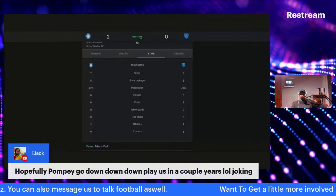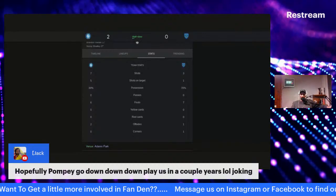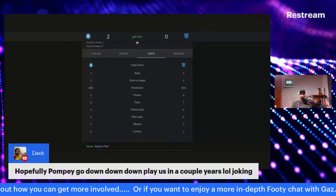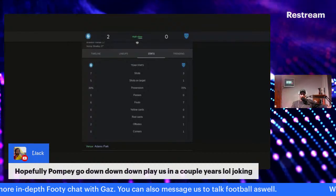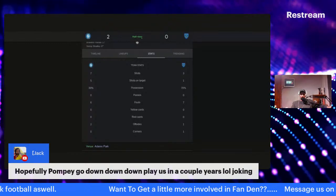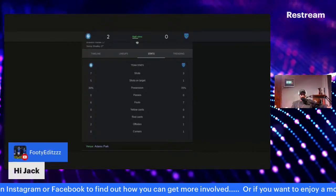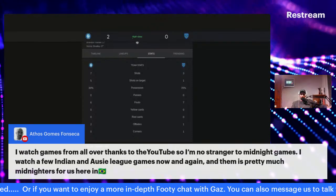Jack saying, hopefully Pompey go down, play us in a couple of years. Joking. Thank you, Jack. Yeah, Jack is a fan, just for you guys. Atos, if you don't know, Jack supports a club down on the South Coast. Worthing, if I'm remembering that correctly, which is a non-league club. Jack obviously always shows respect to other clubs, but is eager for his club to climb up the divisions and play some of the local rivals or the bigger clubs that are local to him, but also follows Brighton as well. Jack saying, I'd love to play Portsmouth in a league game one year. Well, keep your fingers crossed, Jack. Might happen, mate. Footy Edits saying, hi, Jack. Awesome. Thank you, Footy Edits.